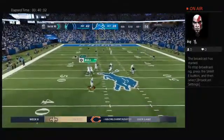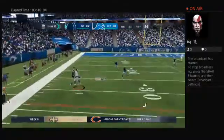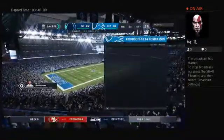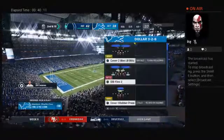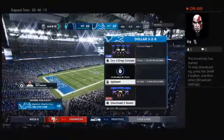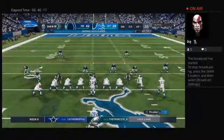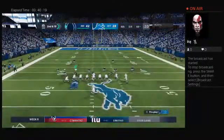Now a throw on. That's an excellent play by the defender. He diagnosed that one, closed quickly, and forced the incompletion. 2nd and 10. So now 2nd and 10 after the incompletion on first down.